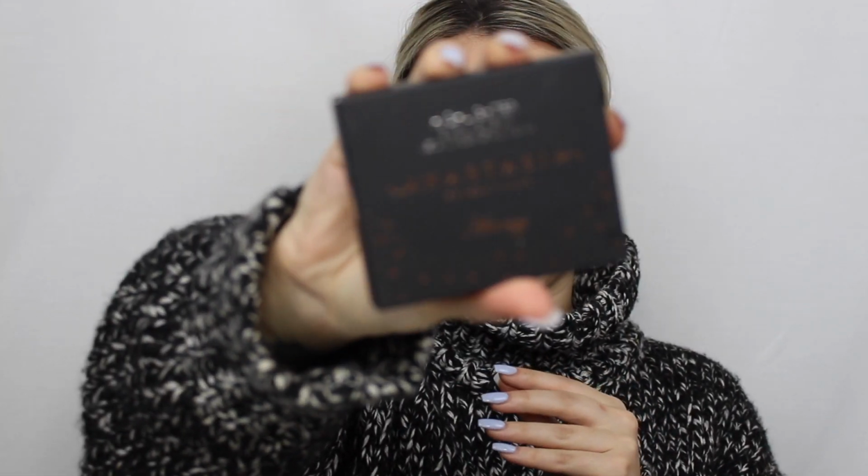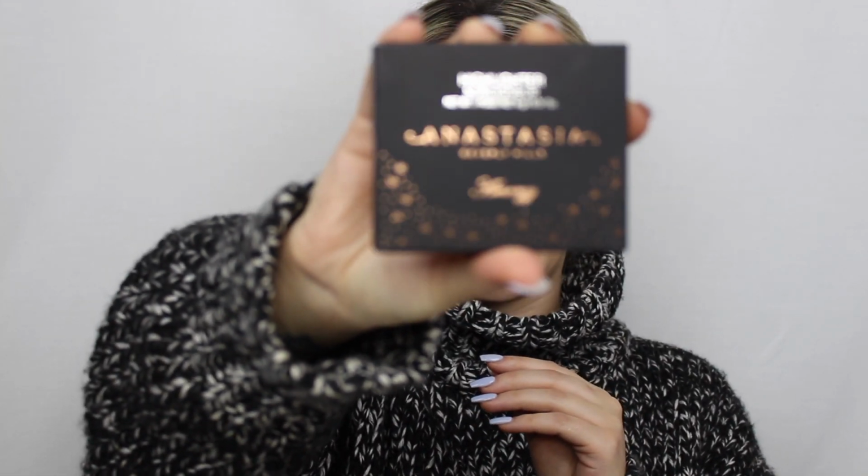I got the Anastasia Amrezy highlight. I'm really excited about this, and I don't know if I want to swatch it yet because it's just so beautiful. This is what it looks like. It's really nice. It's a thick compact, it's really like luxurious packaging. And then, oh my god, look at that. It has like the waves in it. It is so, so pretty. All right, you know what? We're gonna swatch it. Ugh.